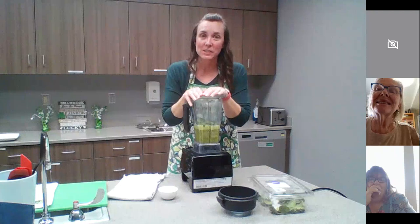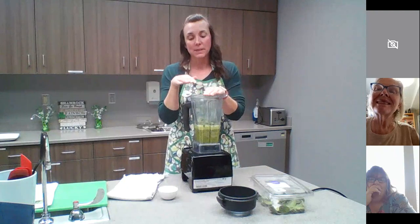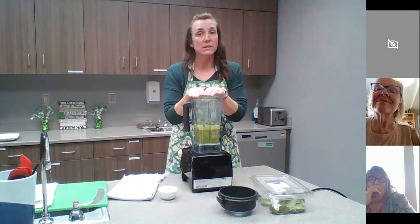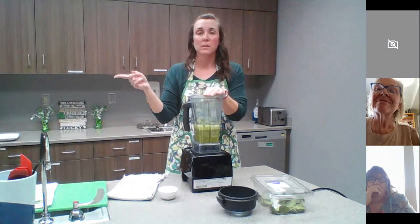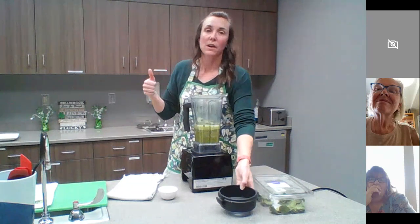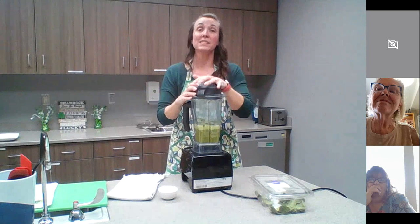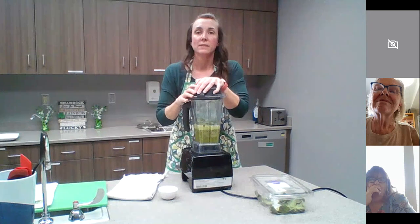So I blended the eggs with the spinach, then I tossed in the basil. I'm sure you saw that. And then I reserved some of the basil and I chopped it. We're going to put that into the middle for our filling. So we should be good to go. So we're going to blend again and Sarah's going to turn it off because it's going to be really loud.